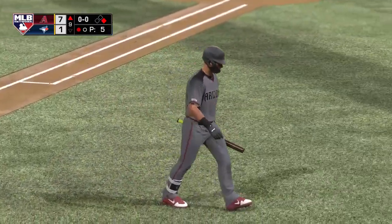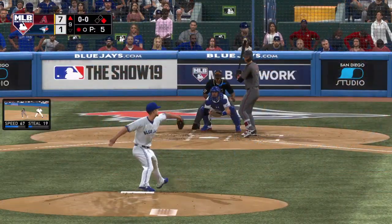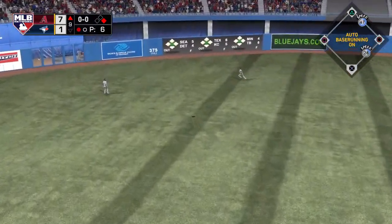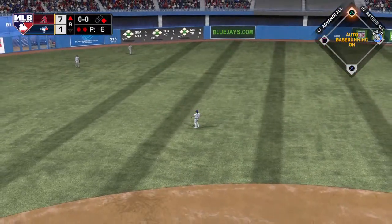Up next for the Diamondbacks, the second baseman, Wilmer Flores. Ready for another chance. On the night, he's 2 for 4 with a pair of singles. Lifted in the air out towards left center. Under this one is Grichuk, and there are 2 away now.